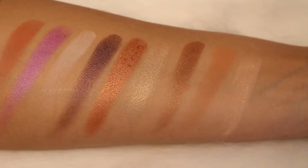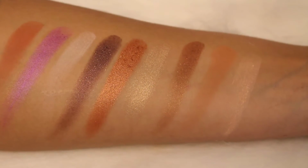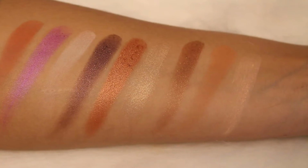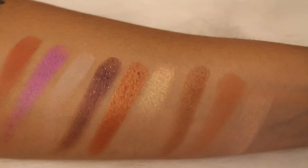Okay, so I just want to mention that I only did one swipe with all of these swatches, just so you have an idea of what the true pigmentation of each of these shadows are. I just wanted to keep things consistent and let you see how the shadows perform and how they look on my skin tone.